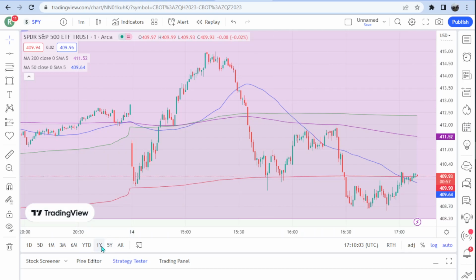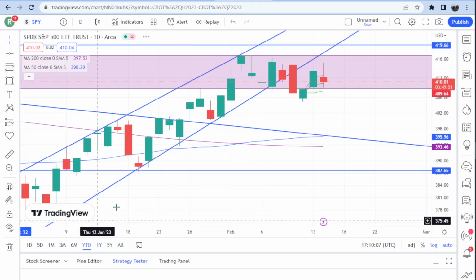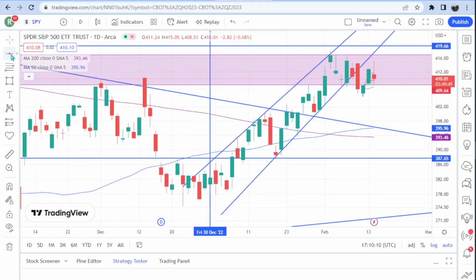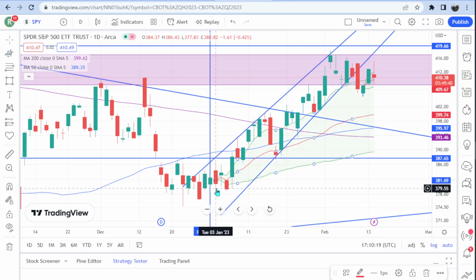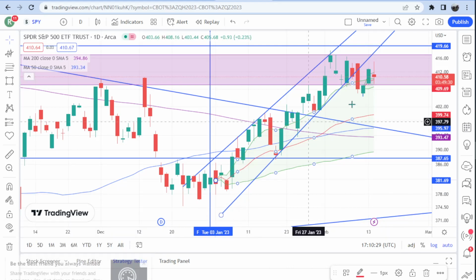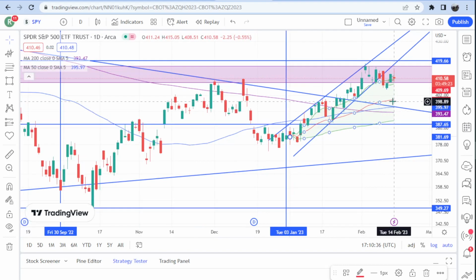Now, I do want to look at some other things. So let's go to year to date, and let's go ahead and drop an anchored VWAP. So right here basically starts the new year. If I drop an anchored VWAP here, basically it's saying that this anchor is sitting right around 399.74 for SPY.